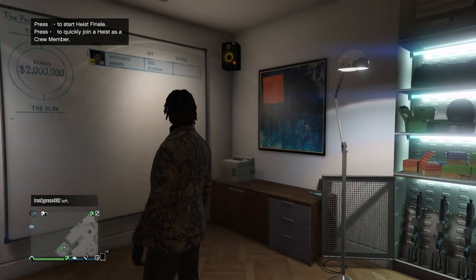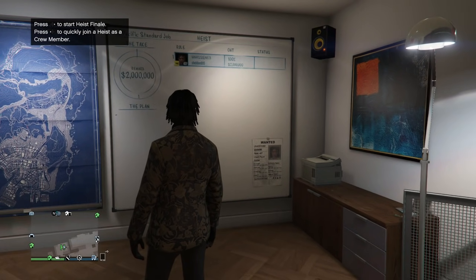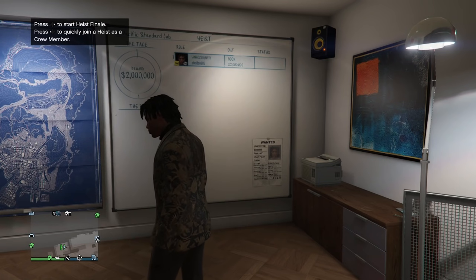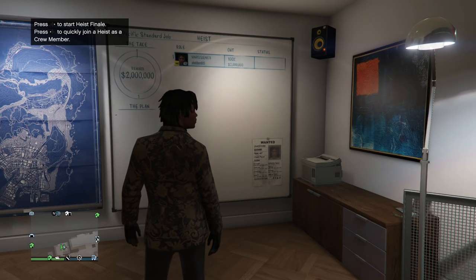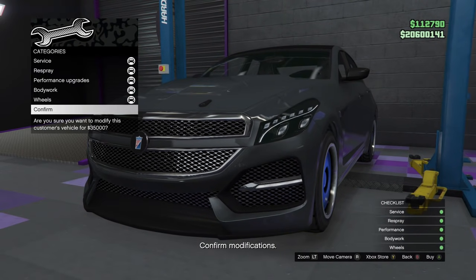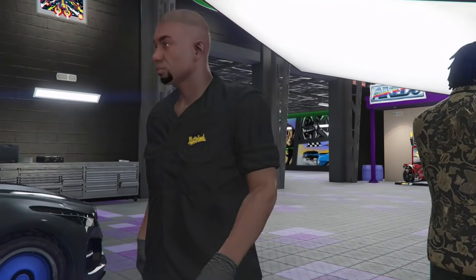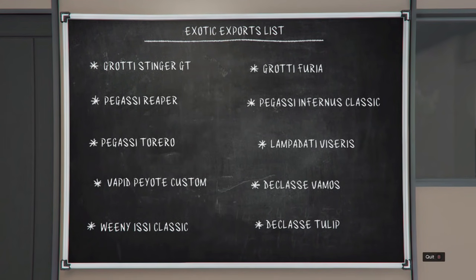You'll see that there's 2x money on original heists, and this is a very, very good money making method. If you haven't played the original heists, you should definitely go ahead and play them. If you have a group of friends to play them with, I know that's a lot harder. I haven't been playing that much lately, but you guys can go ahead and do that. And then the auto shop deliveries as well are 2x money. So if you like running auto shop deliveries when they are available to you, you guys can get a little bit of extra cash there. That's an all right money making method. As well as we have exotic exports, which is kind of nice, so you guys can go and do that.